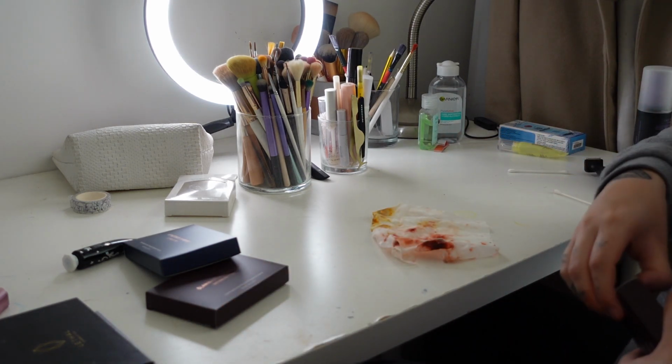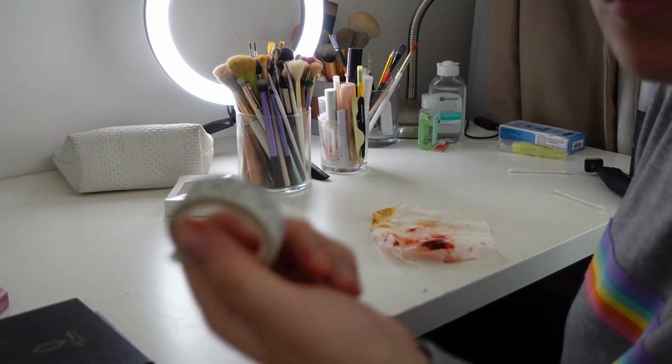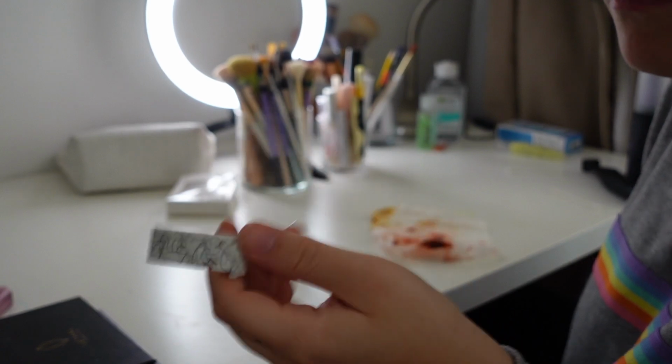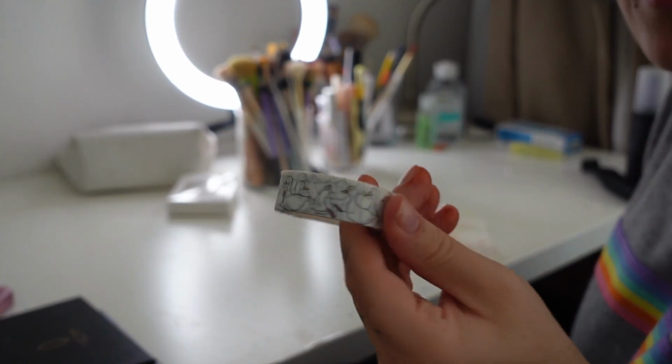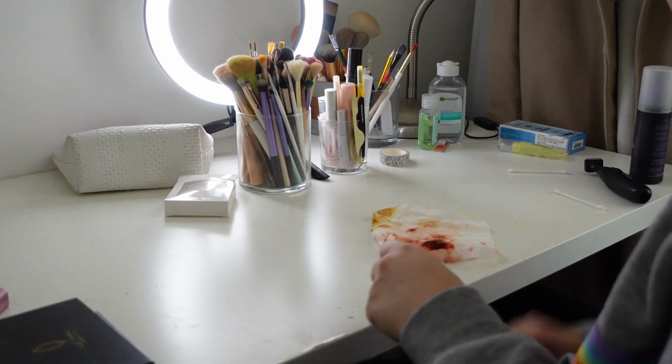They literally are collecting dust. There's a layer of dust on them. Same with this. This is Goose washi tape. However, I do like to use this when I do more elaborate makeup looks, so maybe I'll keep this on my desk. Probably over there, let's say.